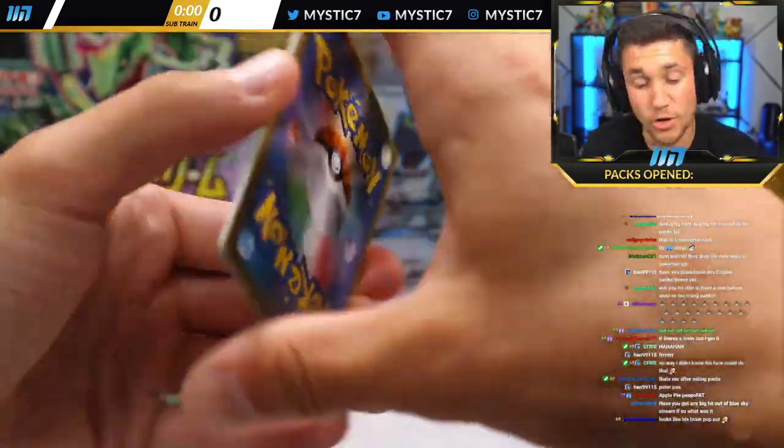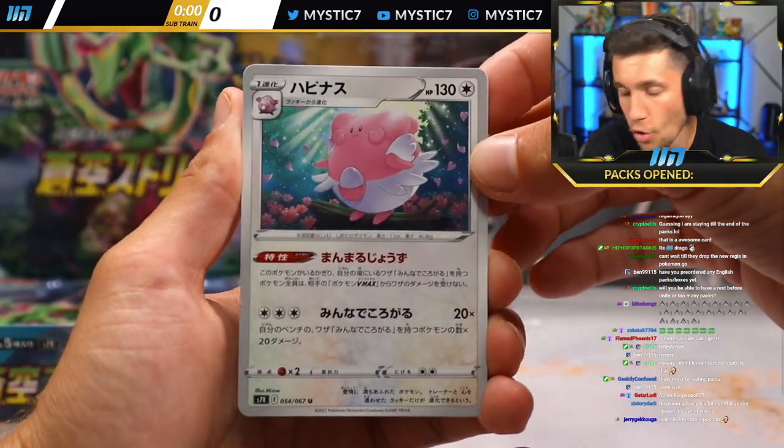Have you got a big hit out of Blue Sky Stream? No, not yet. This is our first box. We have yet to see this. We have not pulled the secret rare yet.